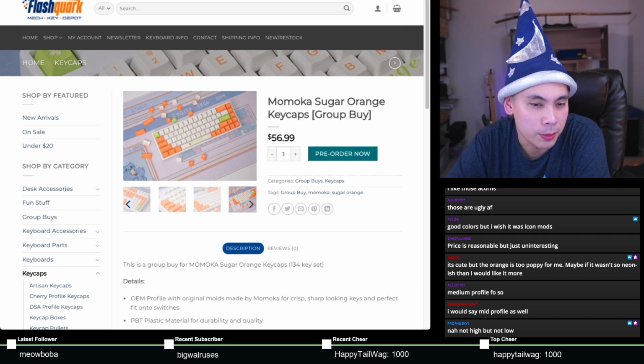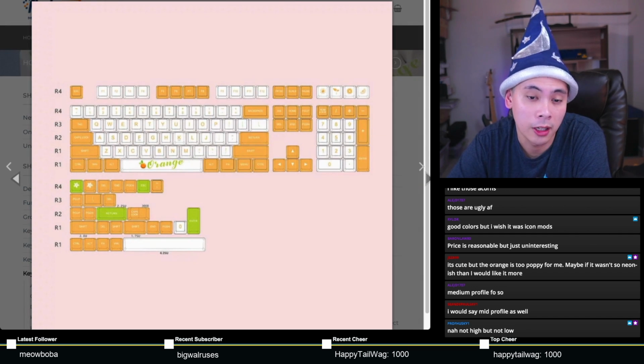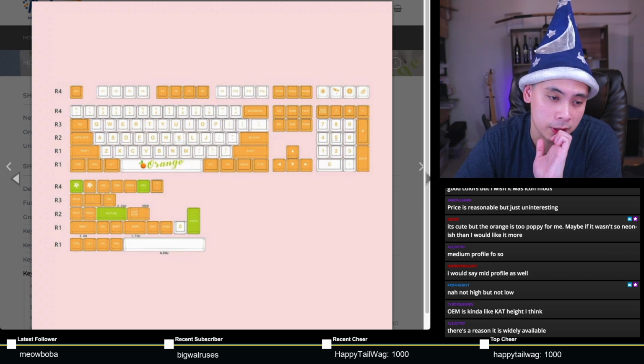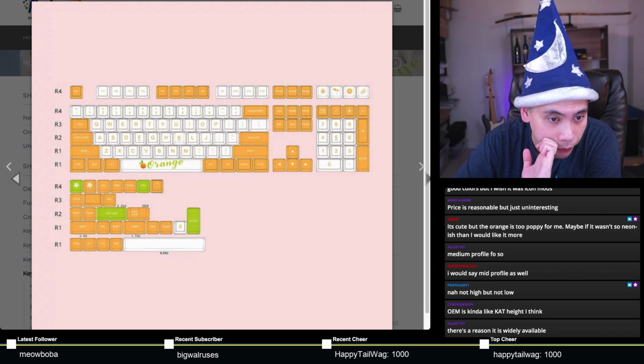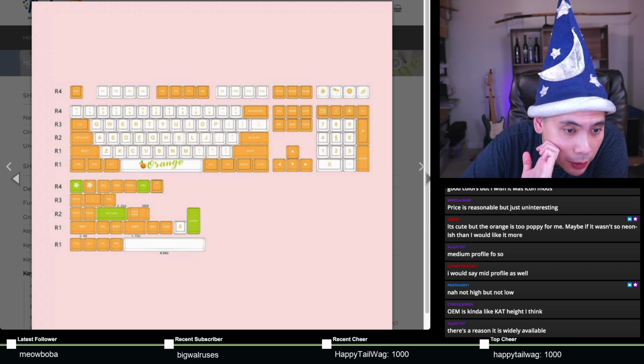But you may be looking at this price and thinking, $57, that's honestly a good deal. And yes, it is a good deal if you have a very standard layout board. Because here, let's take a look at this. See the backspace? Is there even split backspace support?